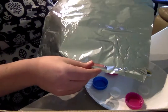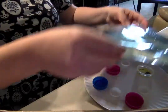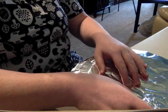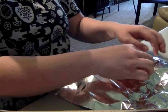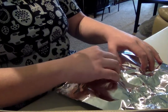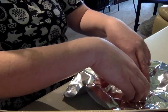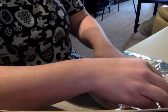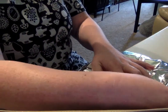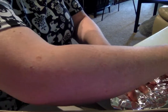Next, we're going to use this on top. Ooh, look at that. You see that? It's reflecting the light, just like the moon reflects the sun's light. Now I'm going to carefully squish my foil down to make the surface in those craters, right? We want it to look like craters on the moon's surface. I'm carefully putting those down there and wrapping this along the edge. Keep that round shape, just like the Earth.